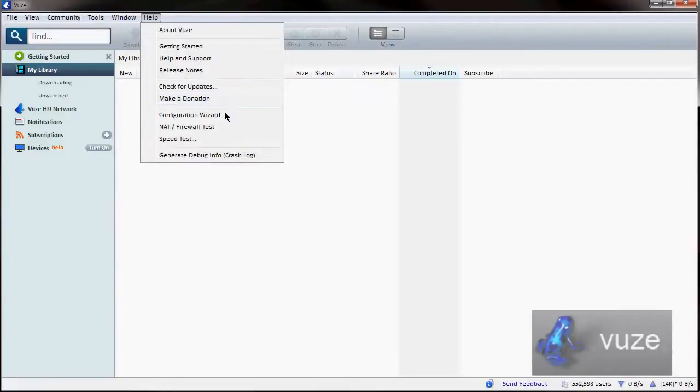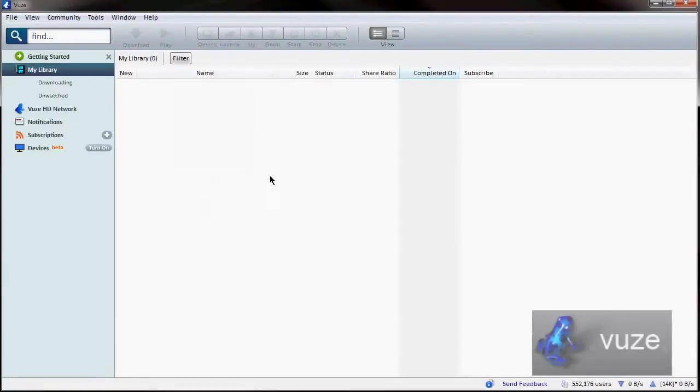And also, they have a way you can configure your network connection for downloading. They have a firewall test to make sure you're secure, and a speed test to see your speeds, and debug info if your app decides to crash and you want to know why.